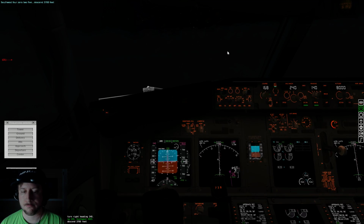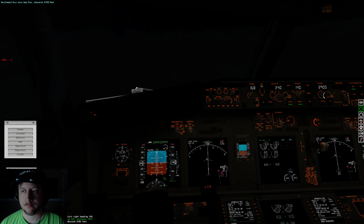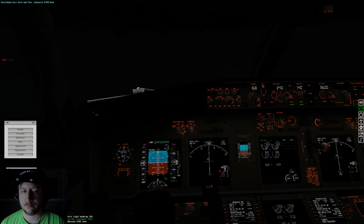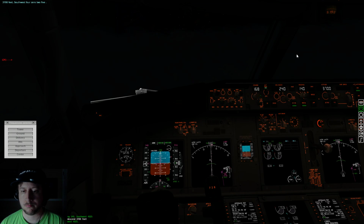Southwest 4025. Descend 3,700 feet. 3,700 feet. Southwest 4025.